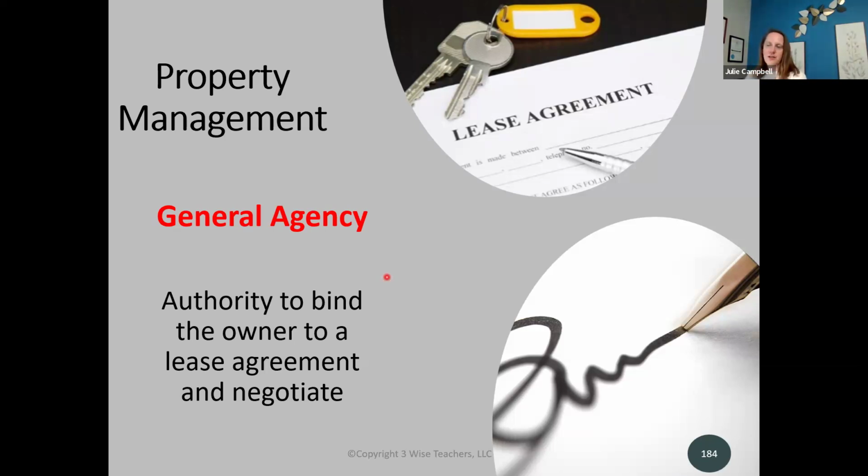How negotiable is it? What are the different terms of the agreement? And oftentimes the property manager will have the authority to agree to or not agree to those terms on behalf of the owner. So please understand, and I think this is where we need to wrap our brains around this. The property manager is the broker of the owner.